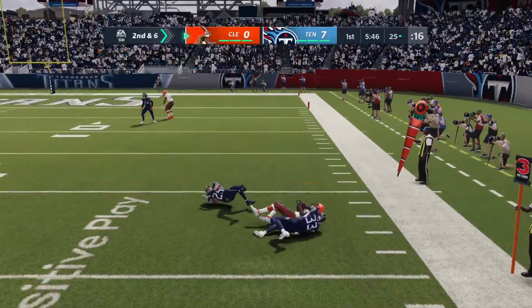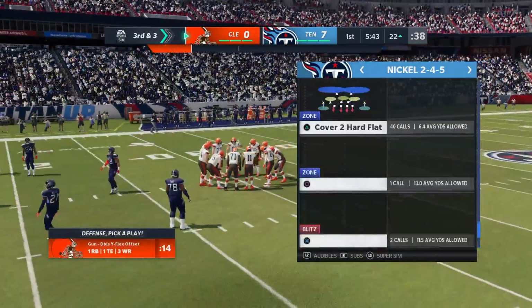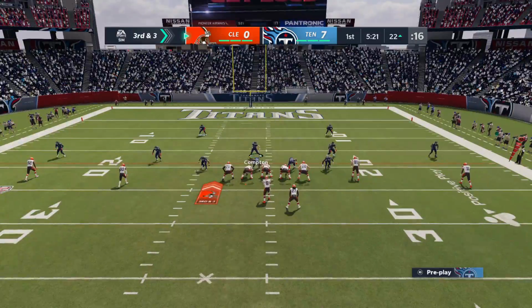Now here's a throw, and that's Taywan Taylor with it. This will be a short gain of 3 before he's brought down at the 22. Only 3 yards on the catch. It's 3rd down.